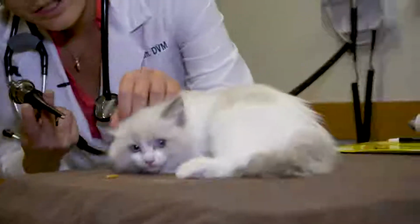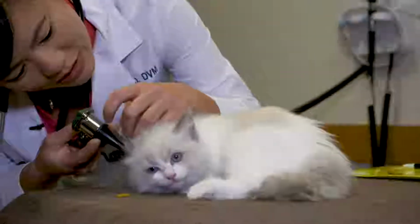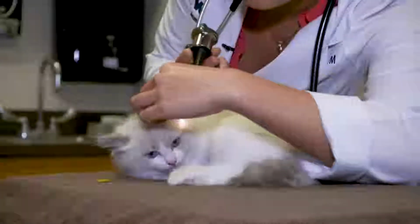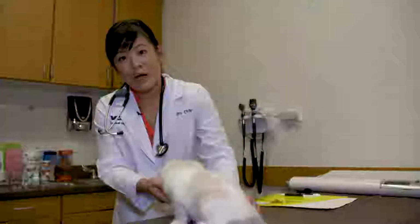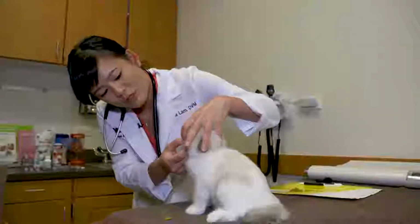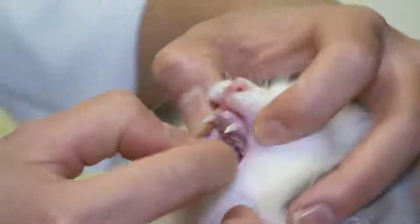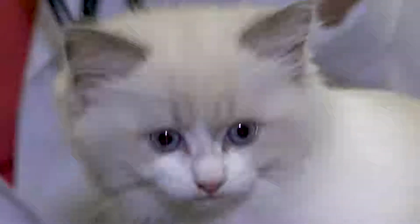Now we're gonna look in the ears. We're gonna look for discharge, any crusts or signs of irritation. And we're good. It's nice and clear in there. And look at the other side. Perfect. Now I'm gonna look at the mouth, examine the teeth. And so we've got our set of baby teeth. We'll look at the roof of the mouth and the hard palate. And the tongue, everything looks nice and normal. What we don't want to see is any signs of a cleft palate or congenital abnormality like that.